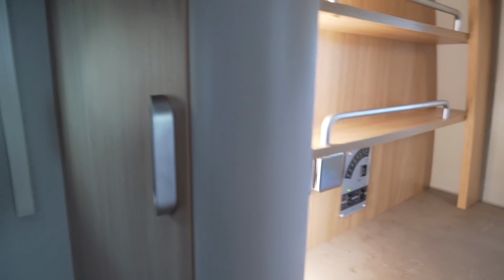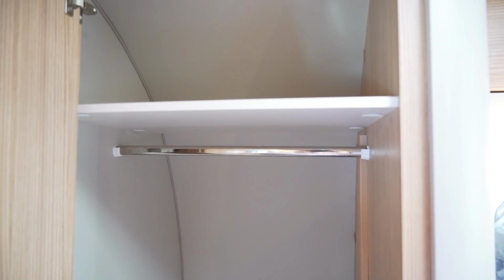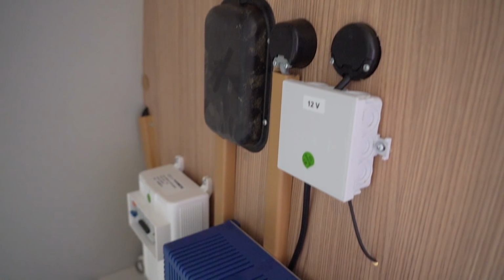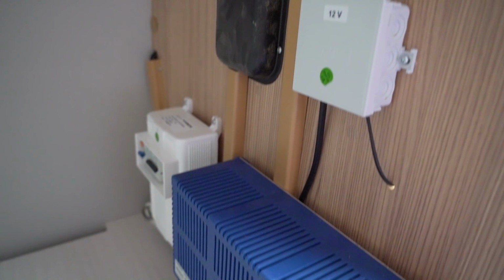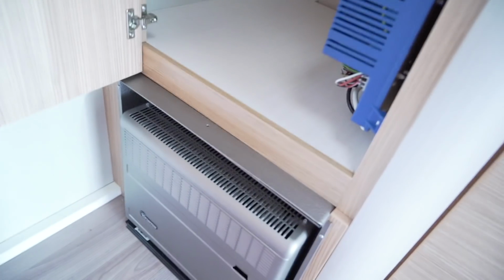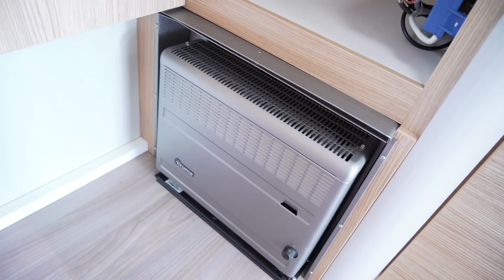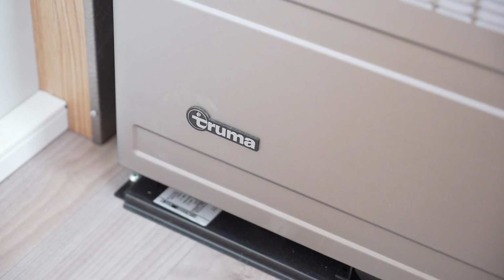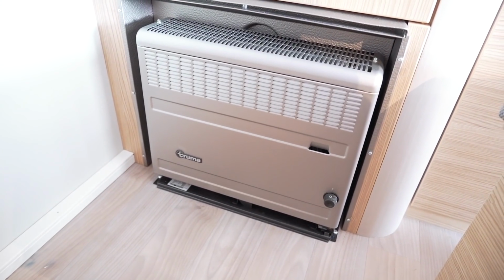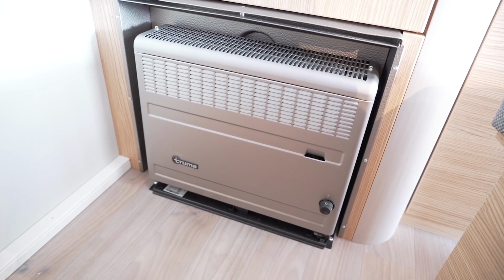So moving left of the kitchen area, this is your wardrobe. This is where you'll actually store all your clothes. You've got a hanging rail there, then you've also got a bit of storage above, maybe for your towels, that kind of thing. And also in here you can see things like your inverters and all sorts of gubbins for your electrical supply. And then also beneath that cupboard you can see your Truma heater. Like I say, it's a gas heater and also gas hot water as well, so you can power your heating and your hot water from that.